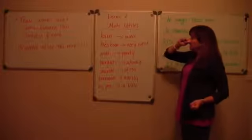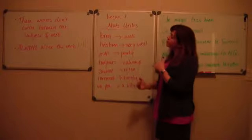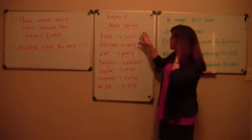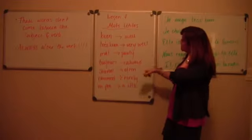Today we looked at useful words, les mots utiles, in lesson 7. So we're going to go over a couple of them, and we're just going to make sure we understand where these verbs or where these words are placed in relation to the verb in your sentences.